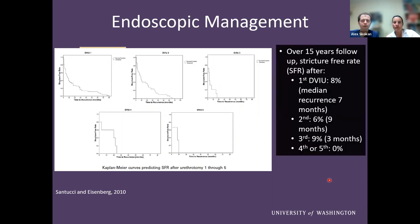So when they looked over everything, they saw somewhere between a 6% and 8% success rate overall when you follow the patients out 5, 10, 15 years from their endoscopic treatment.